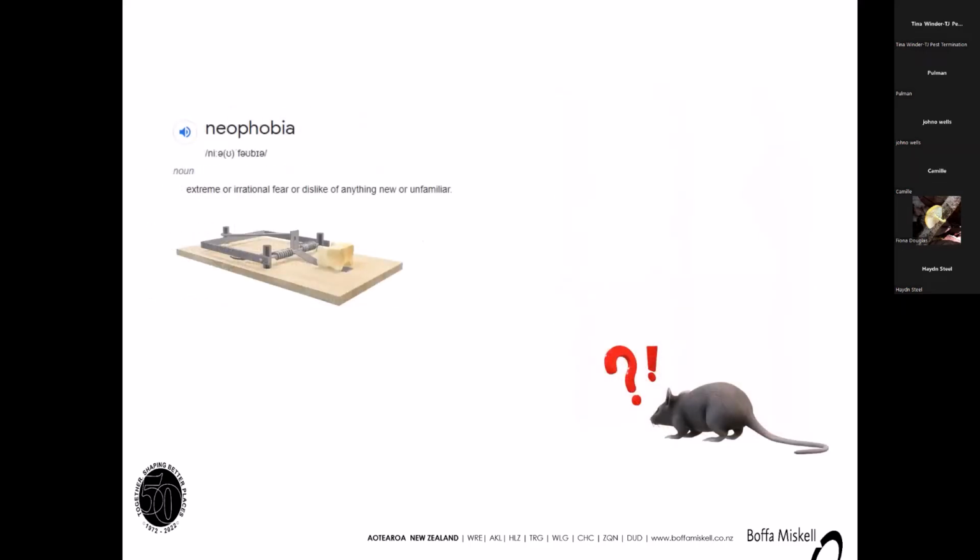So a little bit about neophobia. The definition is extreme or irrational fear or dislike of anything new or unfamiliar. This is displayed in a lot of our pests, especially rats and stoats. They display a lot of neophobia towards traps, and that decreases our trap capture success. Ezylure helps with overcoming this behavior by repeatedly enticing animals to a trap.